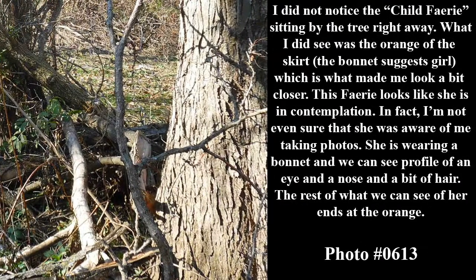I did not notice the child fairy sitting by the tree right away. What I did see was the orange of the skirt. The bonnet suggests a girl, which is what made me look a bit closer. This fairy looks like she's in contemplation. In fact, I'm not even sure that she was aware of me taking photos. She is wearing a bonnet, and we can see the profile of an eye and a nose and a bit of hair. The rest of what we can see of her ends at the orange.